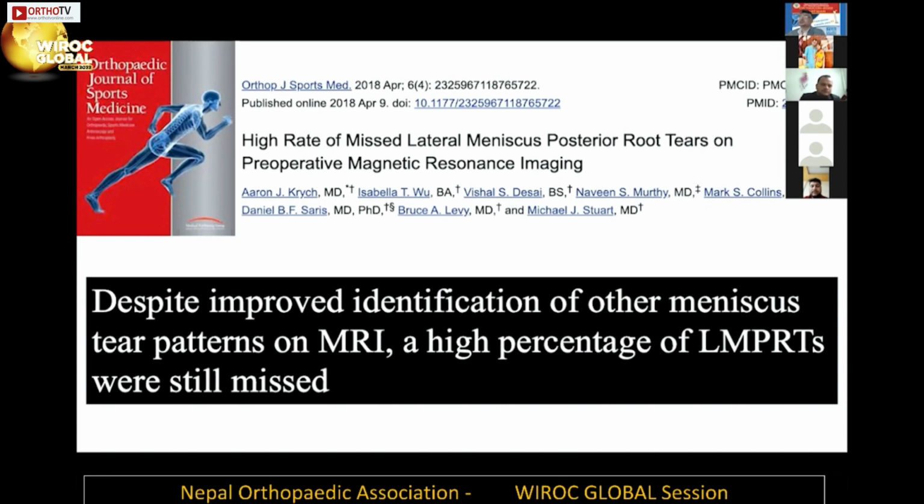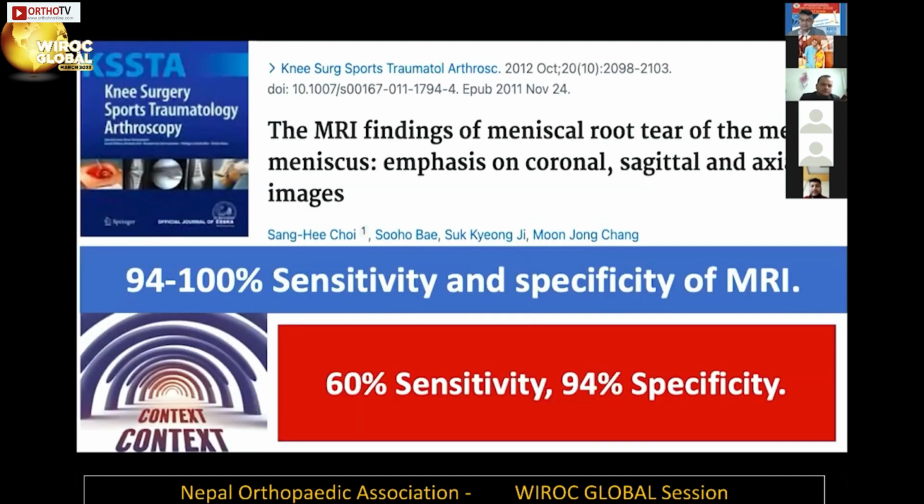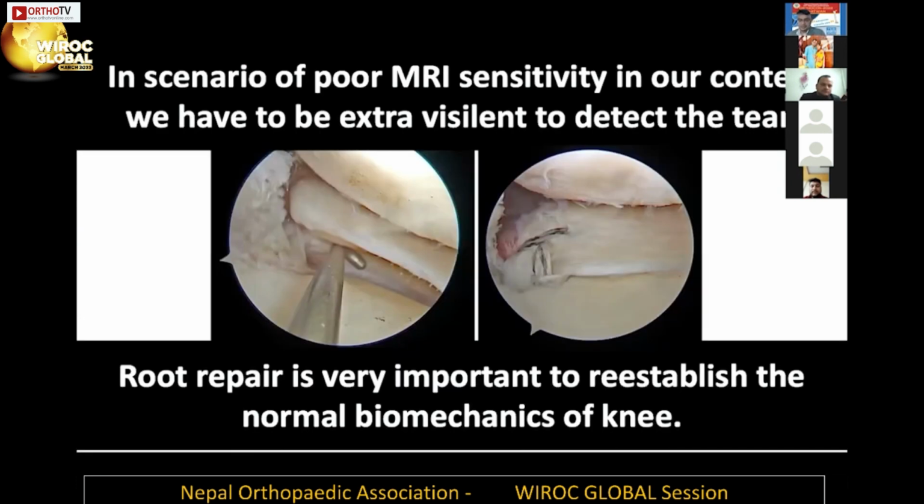In our retrospective analysis of about 260 ACL tears, we found that the sensitivity for root tear as a whole, for meniscus as a whole, was only 60%. If you go into the lateral side only, it is below 30%. Believe me, my friends, below 30% of the lateral root tears are diagnosed by our radiologists. So these are very often missed. So in the scenario of poor MRI sensitivity in our country, we have to be extra vigilant to detect these injuries.